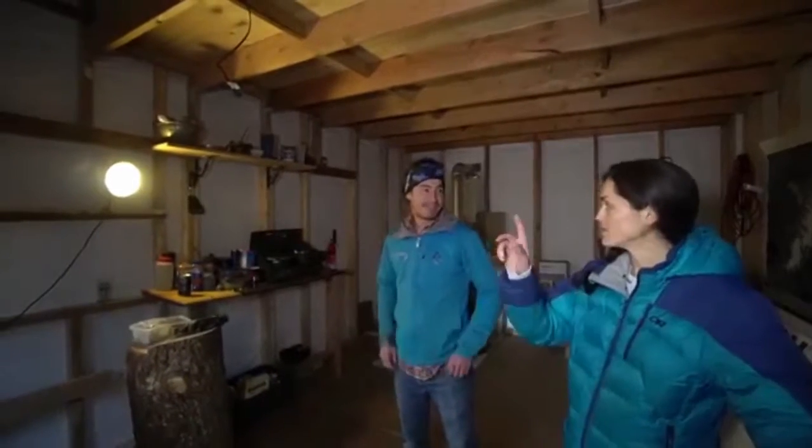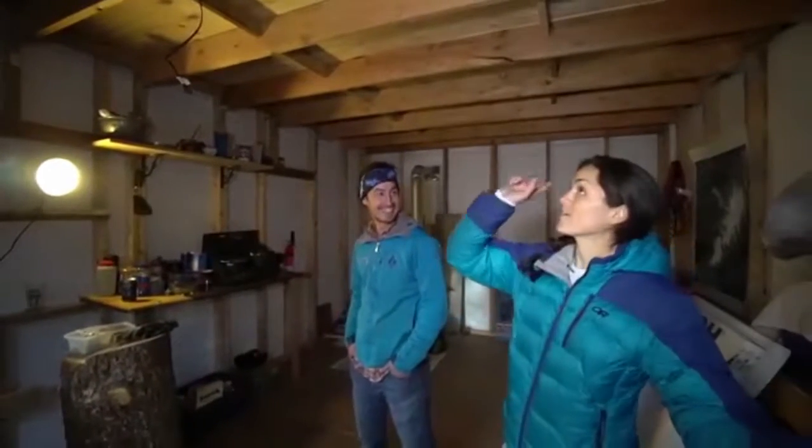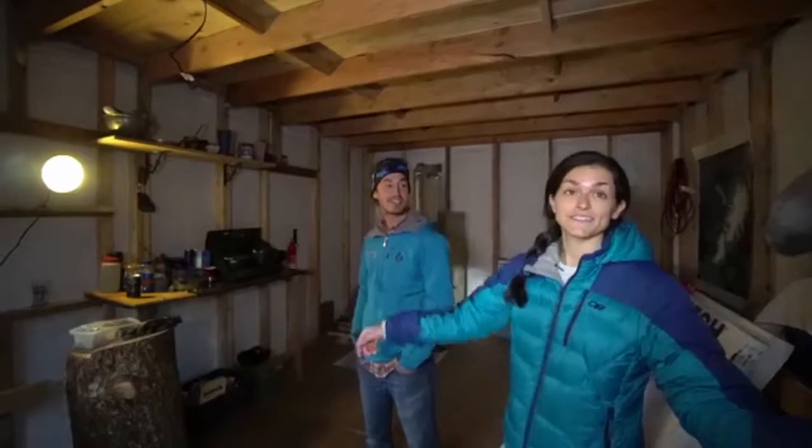We just have to cut them out and put them in. How many windows are you going to put in? 1, 2, 3, 4, 5, 6. Twice as many as originally anticipated. Yeah. I really wanted a lot of light because I like really bright places, so I pushed for more windows and got Trevor to double the number of windows he originally planned for.